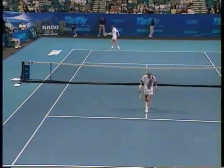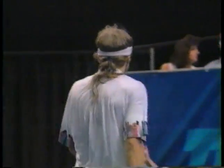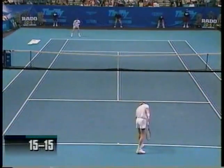Yeah, with a volley by Borg. Boy, he gave him another opportunity with that first volley. Just kind of blocked him in the open court. And then he came up with a great drop volley on the second one. Borg coming to the net quite a bit in this match so far.